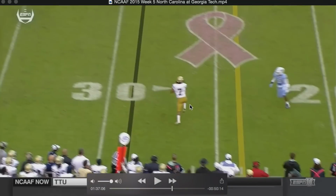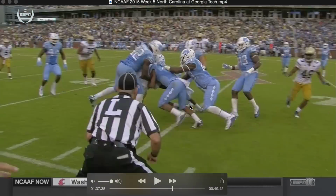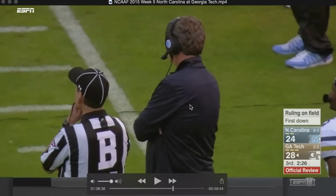Next play. Gosh, we're still showing it. Guess there's a review, if I remember right.